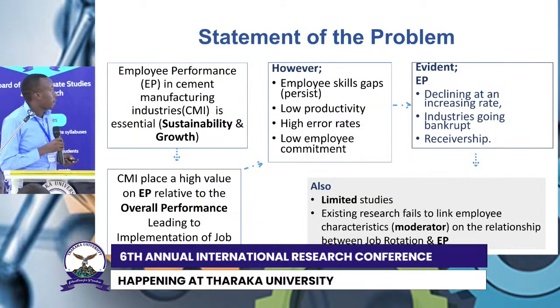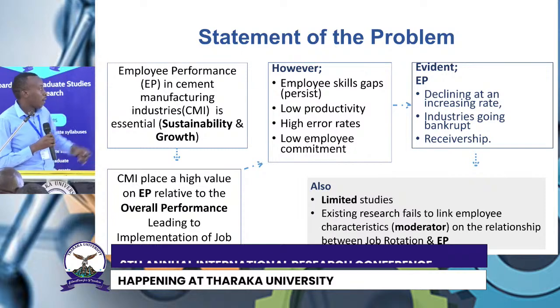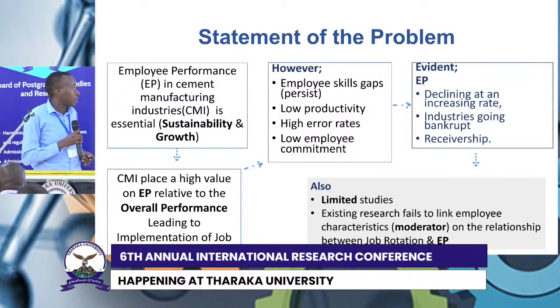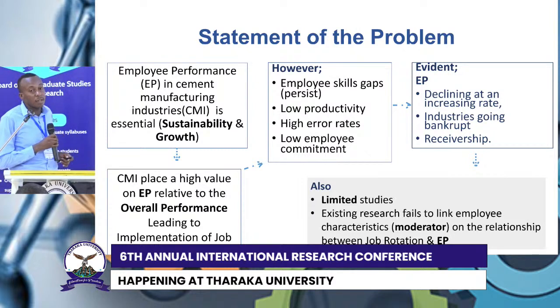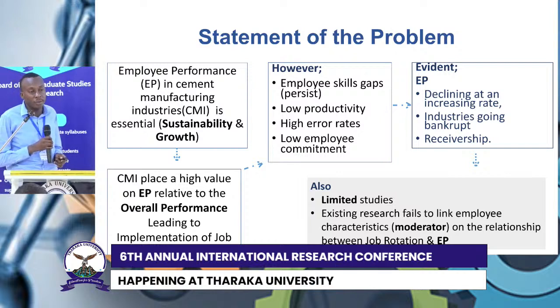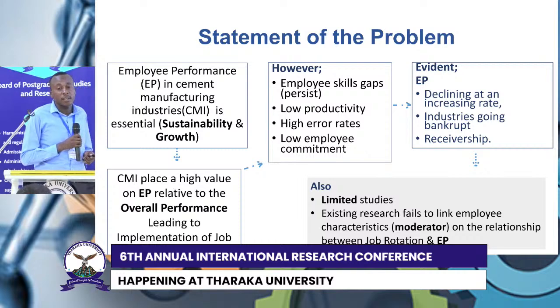For the statement of the problem, as you can see, I've used the tables to explain it, but I'll try to explain it. So employee performance in cement manufacturing industries is essential for their sustainability and growth. And it is for this case that cement manufacturing industries place high value on employee performance, which has led them to come up with job rotation.